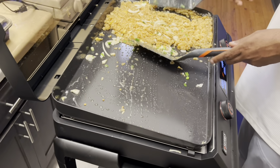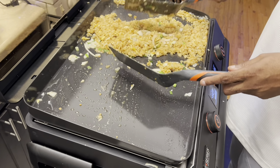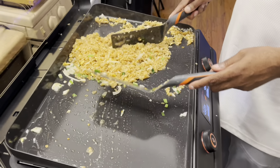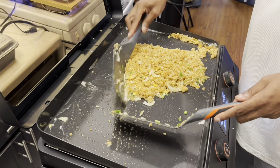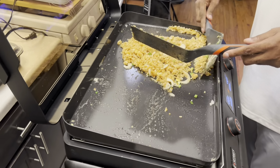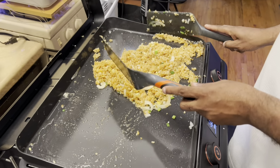Yeah, because I'm about to turn the rice down on the right side. Oh, yeah? I'm about to start the vegetables. Okay. And because the surface is so small, I won't try to put everything on the grill at the same time. So I'll plate the rice and then I'll start on the vegetables.